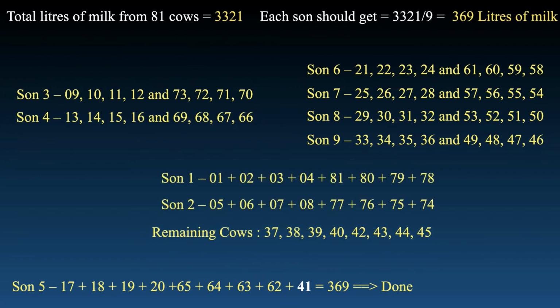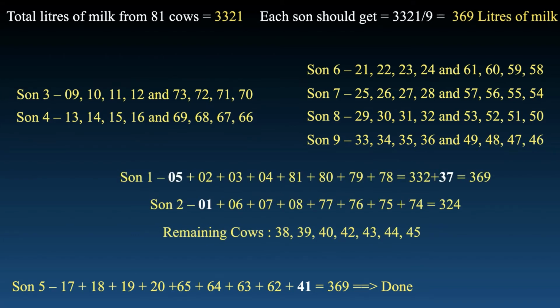Now consider the remaining sons in pairs: Son 1 and Son 2, Son 3 and Son 4, Son 6 and Son 7, Son 8 and Son 9. First consider Son 1 and Son 2. If you give 37 to Son 1, then he is 4 short. So swap a pair of cows between the two sons that has a difference of 4. So basically it is only 1 cow. So they swap their first cows.